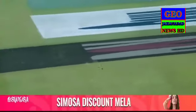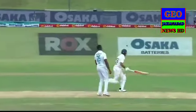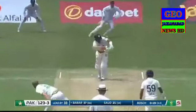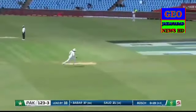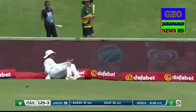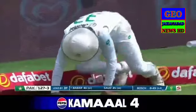Hello, Ramiz. Hello, AZ. Yes, very good partnership, 47. And the pace has been good as well. There's a bit of rhythm regarding this partnership as well, and Saud Shakil has been very proactive. 19 off 20. A little bit leg side, eased away. That's a very comfortable shot, of course, with someone of Babar Azam's ability. It's going to be a tease and a collision. Clearly not too much talking going on there.